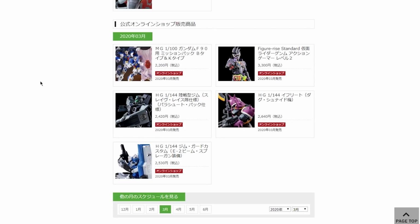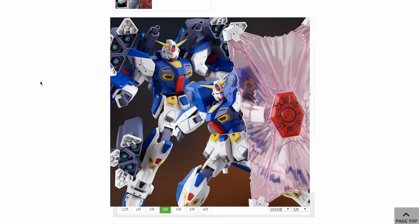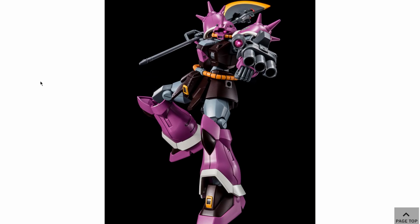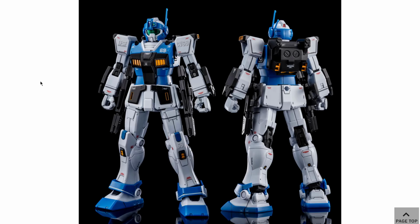That's about it. As for the Premium Bandai releases in March, we've got another mission pack for the Gundam F90, that is B-Type and K-Type, aka Missiles and a Shield. We've got another couple of Missing Link releases, that is the High Grade Jim. This again is Slave Wraith, and this once again has a parachute pack. Next up then we've got the High Grade Ifrit, that is the Dark Schneid version. And finally we've got a variant of the High Grade Jim Guard Custom. This time it's got a new weapon and a slightly different color scheme.